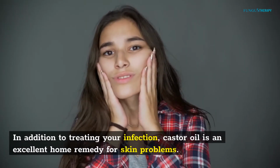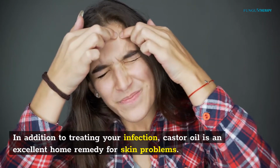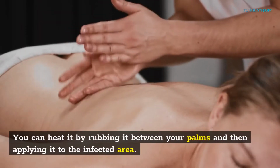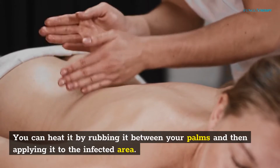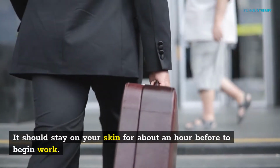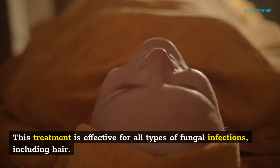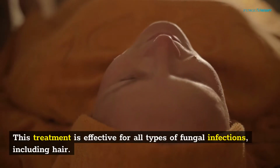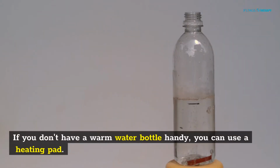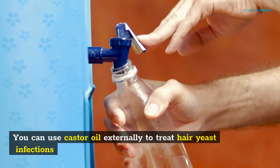In addition to treating your infection, castor oil is an excellent home remedy for skin problems. You can heat it by rubbing it between your palms and then applying it to the infected area. It should stay on your skin for about an hour before it begins to work. This treatment is effective for all types of fungal infections, including hair. If you don't have a warm water bottle handy, you can use a heating pad. You can use castor oil externally to treat hair yeast infections.